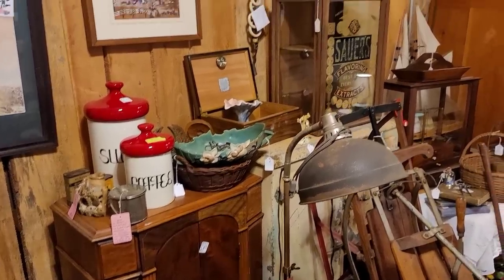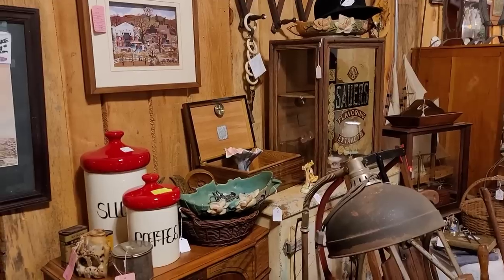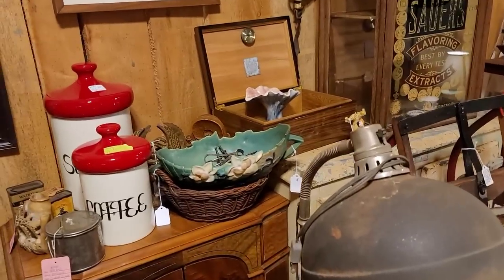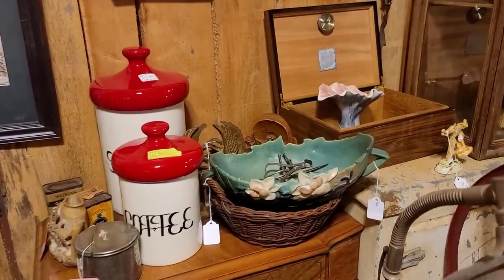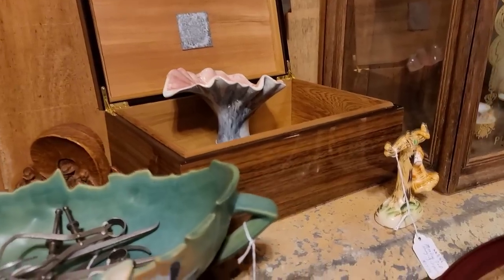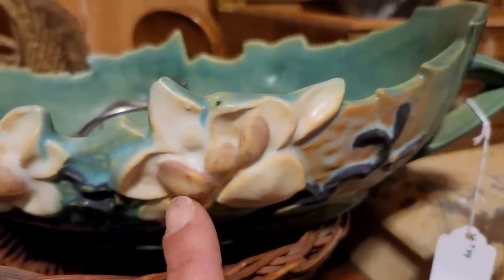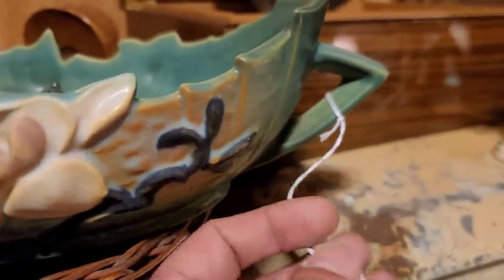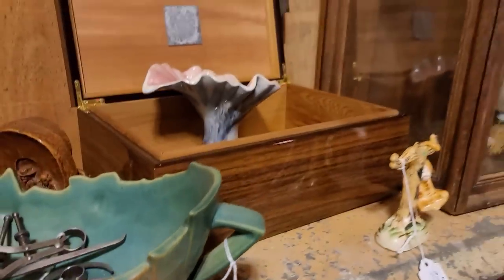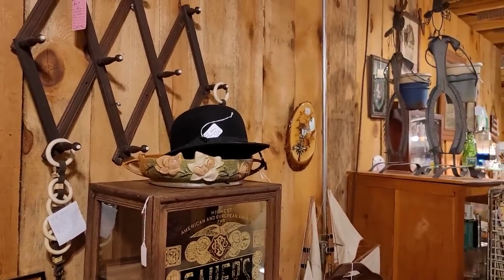Here, again, we are in a booth. It's got a lot of stuff in it, let's call it that. And what we are seeing, of course, is two Roseville pieces. So I had to take my time trying to get in here. It's always a fun adventure when there's stuff on the floor trying to get to something. I'm kind of judging it here by the thinness of the handles as well as the paint application. This one is priced at $69, and there did not appear to be any condition issues on the piece. I did decide to leave it behind because I would have liked it to have been a little bit cheaper.